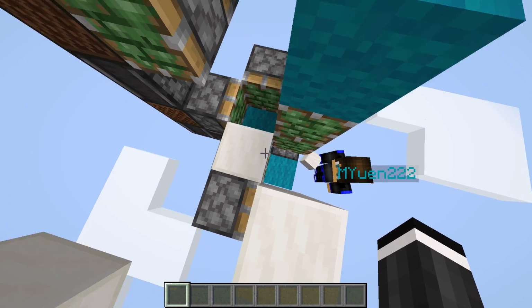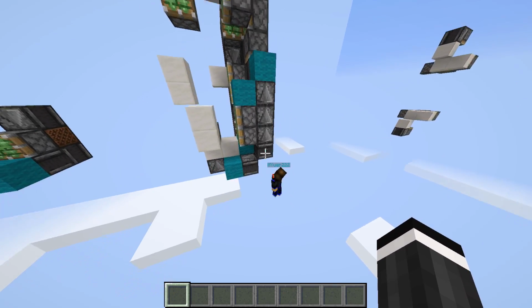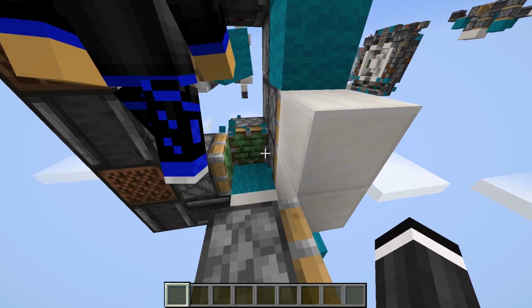This block needs to get pulled back. Okay. Because of the sequence. So yeah. Alright, so now we're going to fire this. It pulls the block back, but not this piston, because this piston is out of the way.